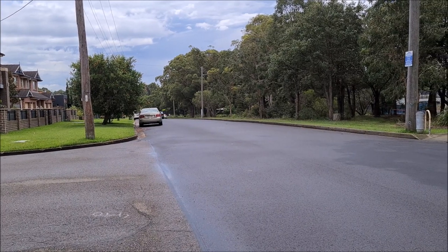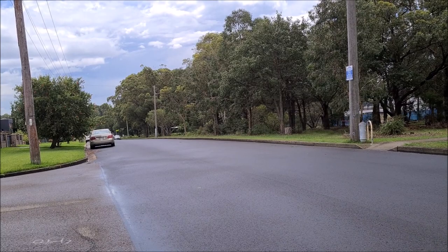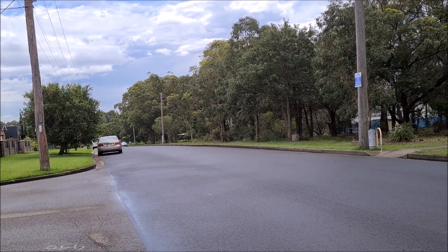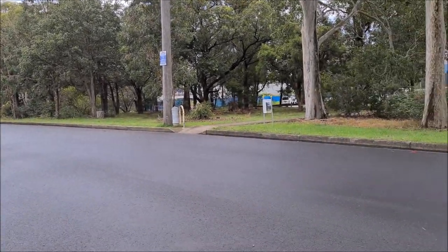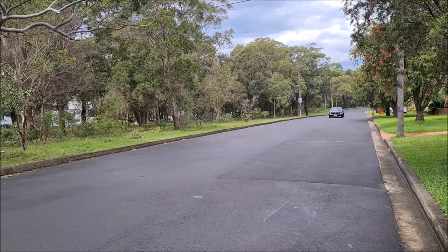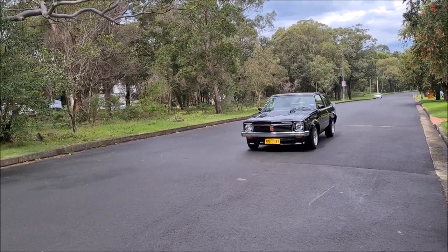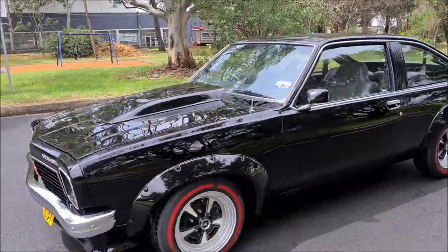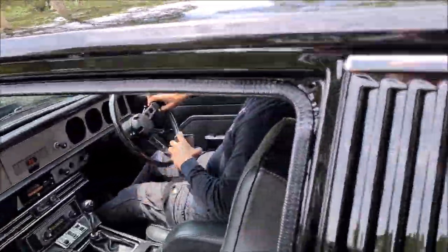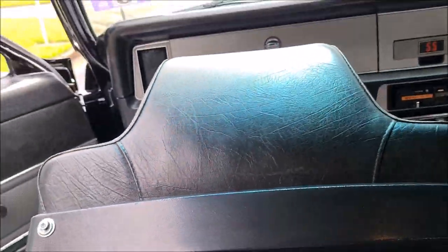Great sound. This car also has the New South Wales number plates, SSL31, so that is included in the sale for New South Wales buyers. Okay, so let's go for a drive. I'll hop in the back and we'll go for a drive and see how it is to drive.